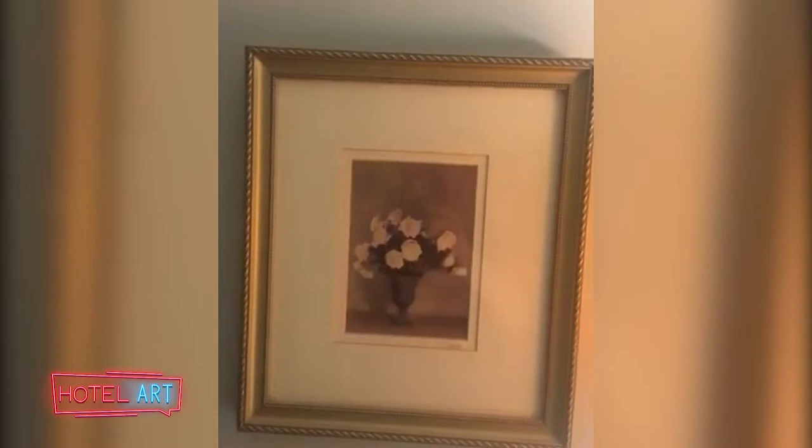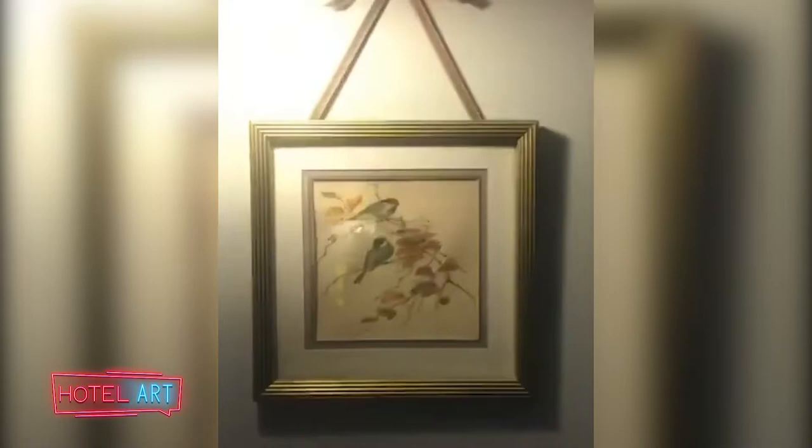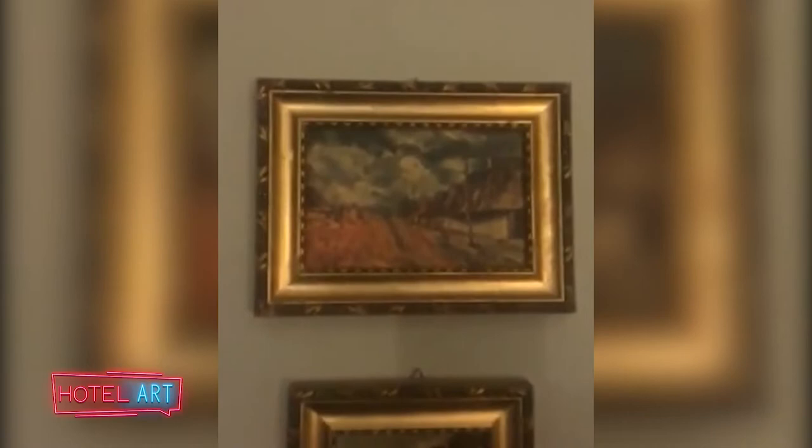Hotel Art, some flowers. Come on, flowers. More flowers, you guys. Some more flowers. And more birds. More birds, that's right. Birds and flowers. And right when you think it's done, it's scenery. Scenery. Huh? Who doesn't like scenery? Hotel art.